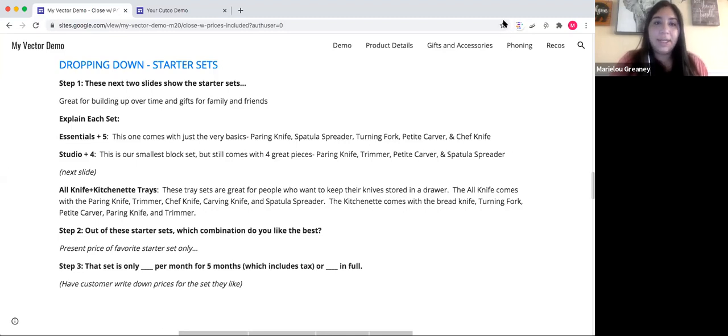So for example, you can say, this one comes with the very basics: the paring knife, the spatula spreader that you thought was super cool, the turning fork, petite carver, and chef knife. So that's a good little way to personalize the demo. If a knife stood out to them in the homemaker set or when you were explaining it, you can tie it back in here, because that also helps build excitement towards that set, right? Then the Studio Plus 4 set. This is our smallest block set, but still comes with 4 great pieces: paring knife, trimmer, petite carver, and spatula spreader, right?